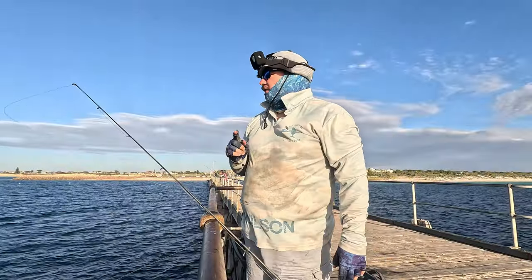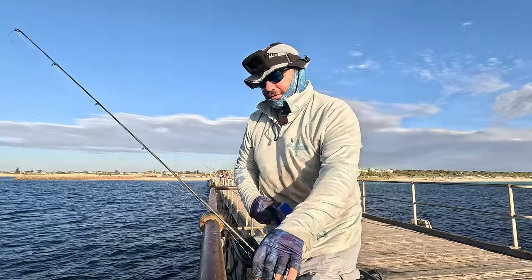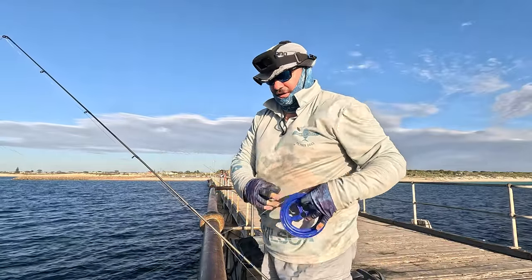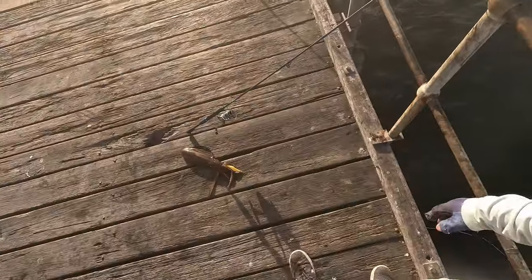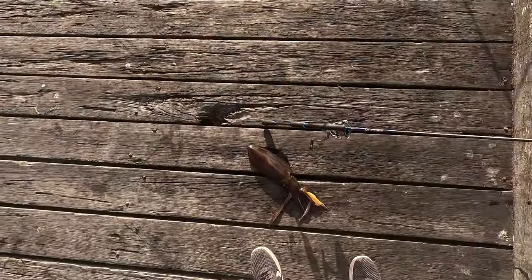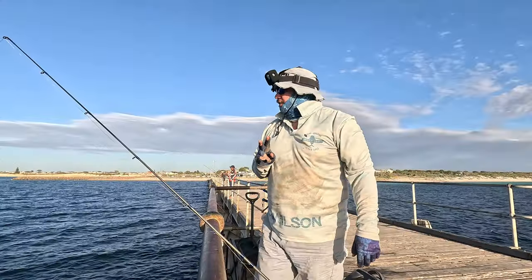Going to let a little bit more line out on this teaser, because I've just noticed those bigger ones have been a little bit further out from the jetty. Cool, huh? Bloody brilliant. Two really good size ones.